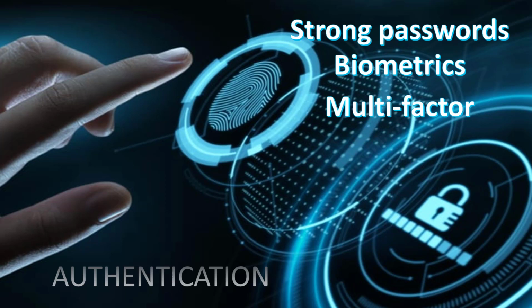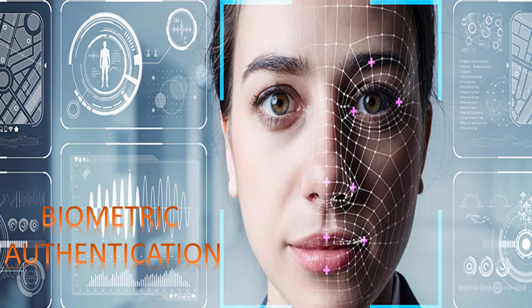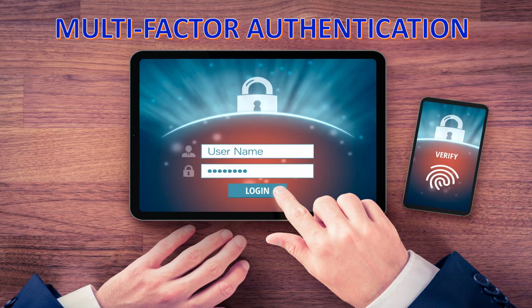The more layers there are for proving who you are, the less of a chance that someone is going to take your information and use it. Because with biometrics, they're not going to have your fingerprint or your retina or your voice or your face, because all this stuff is unique to you. Just add multi-factor authentication when you can. Some people still call it two-factor authentication, but we can do more than just two factors.